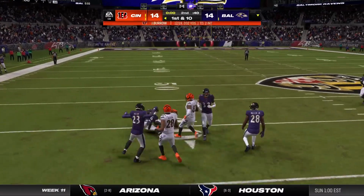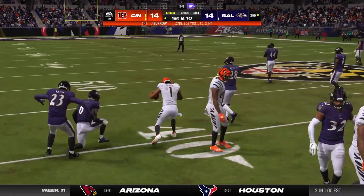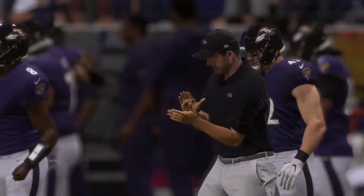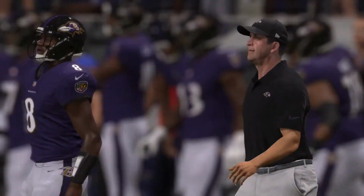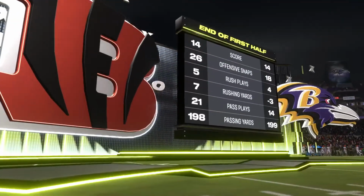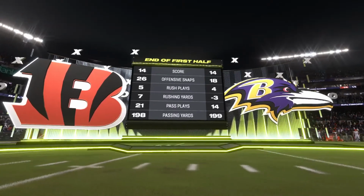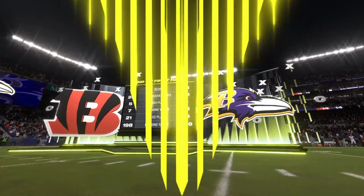Quick slant caught by Chase. And he gets this one just shy of the 40. They'll mark him down at the 39. So we've hit halftime all even at 14 apiece. As we'll send you down to Orlando, and we check in with Jonathan Coachman for our EA Sports Halftime Report.